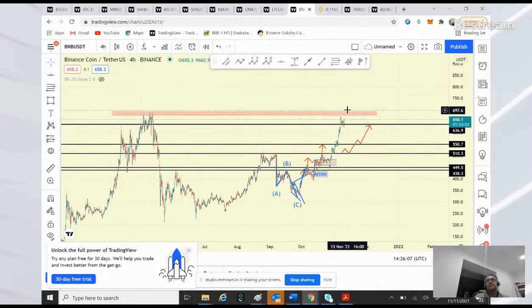I'm gonna wait, obviously, to break and stable above 700. Then I might get into it, or I wait for it to reject from the all-time high, then might provide some opportunity to buy down tokens or whatever.